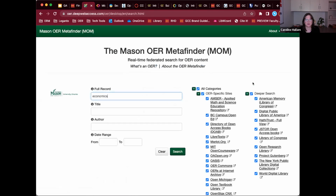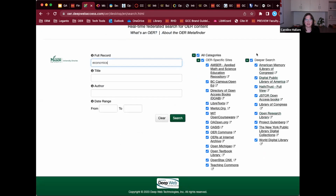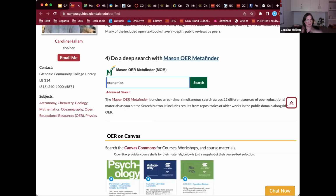So if you're not interested in doing that deeper search of older materials that might be in the public domain, you can turn off deeper search and just search OER specific sites as well. So this is a little more clunky, but I love this. It makes me feel like I have everything at my fingertips.